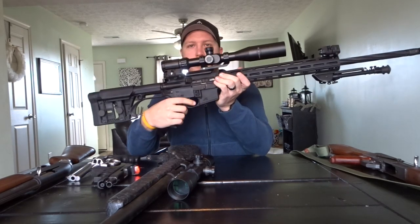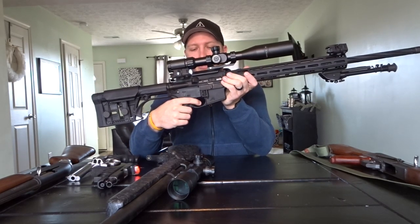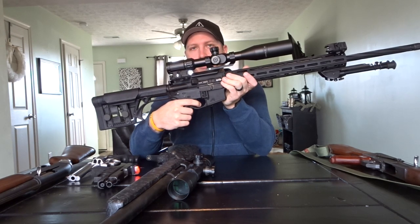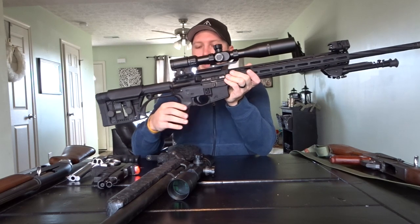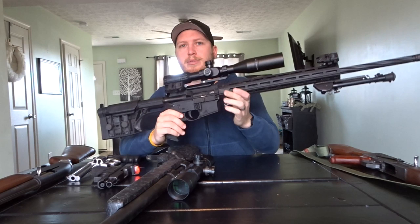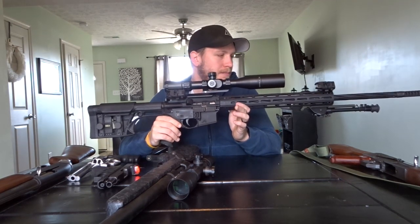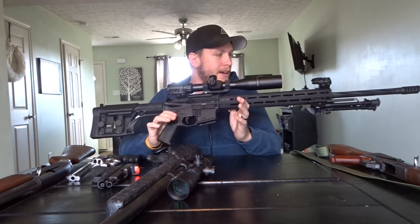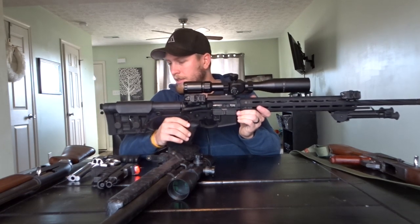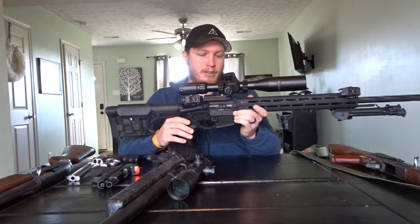And this trigger is just amazing. Two stage. The first stage is about, I don't know, a pound and a quarter, and then the second stage is just half a pound, ounces. It's super, super light. Lends very well to my style of long range shooting. Then we have a Harris bipod that I kind of swap between rifles, between the 300 and this one. But this has been a great gun as well.